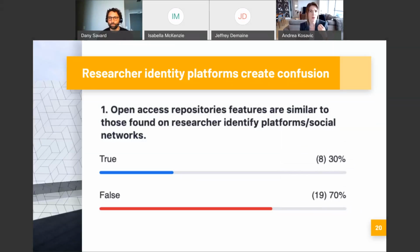We're aware that researcher identity platforms create confusion, and really wanted to tease out by being deliberately vague in this question, equating open access repositories with researcher identity platforms and social networks, and essentially use this question as more of a jumping off point to discuss these differences. So next question.